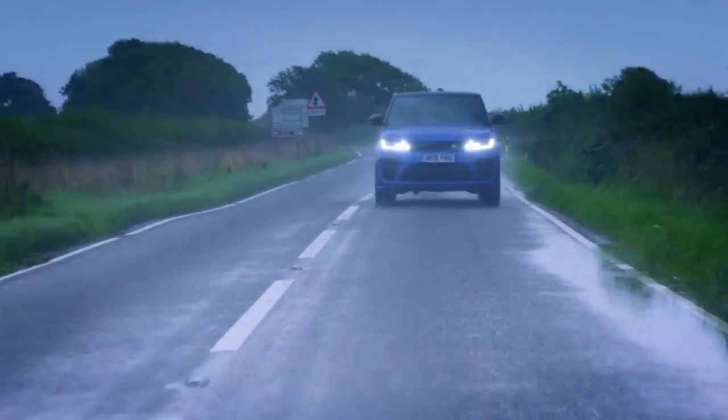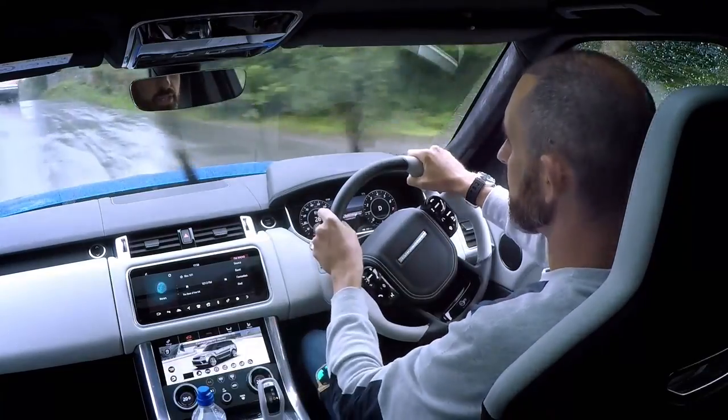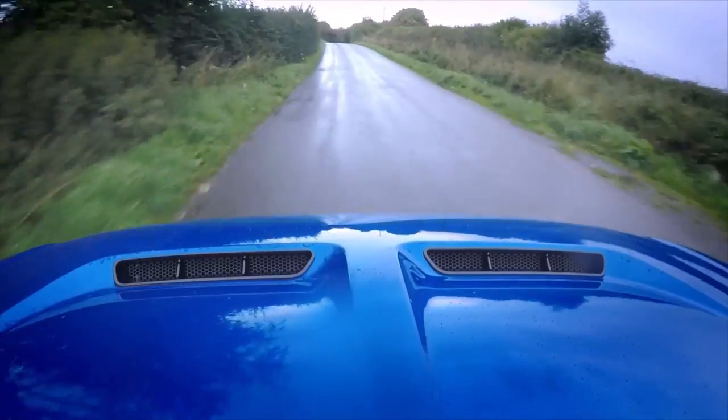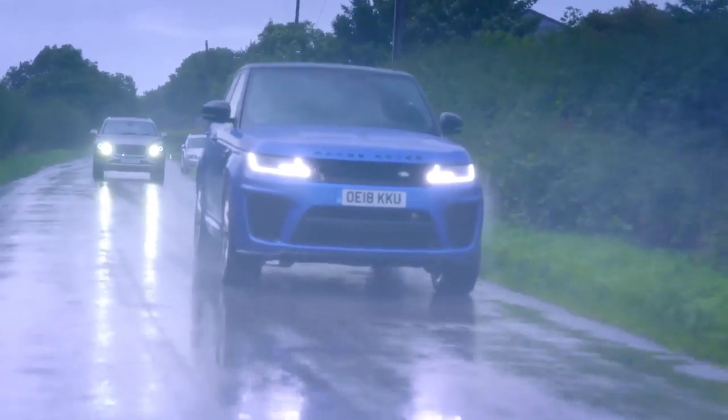The Bentley might have the bling, but the SVR feels like a Swiss Army knife of SUVs. You have to appreciate that in order to package a car like this that goes fast, can corner, can climb rocky, rutty, horrible mountains and paths, this is a huge amount of engineering.